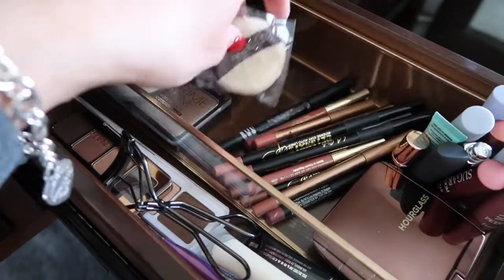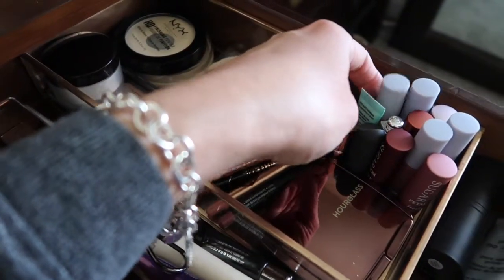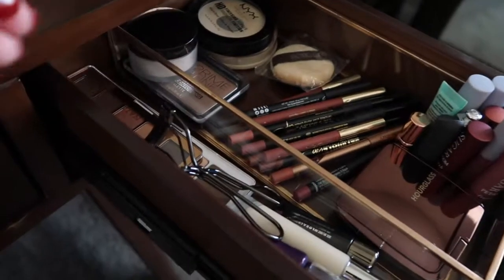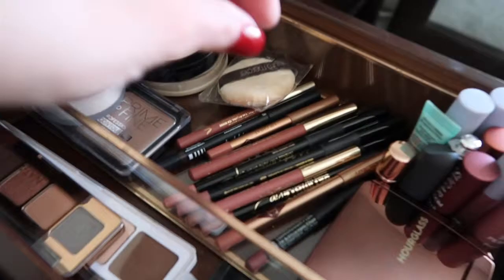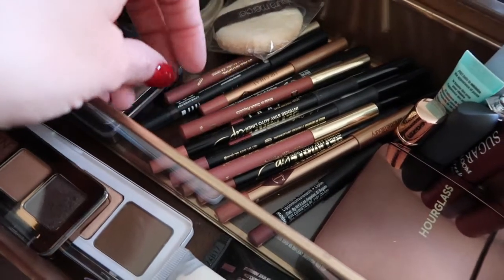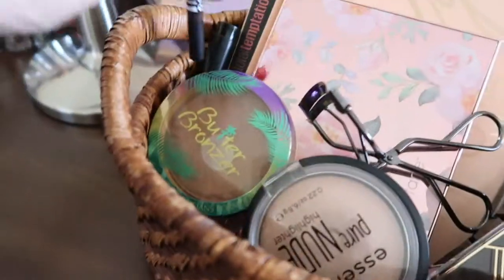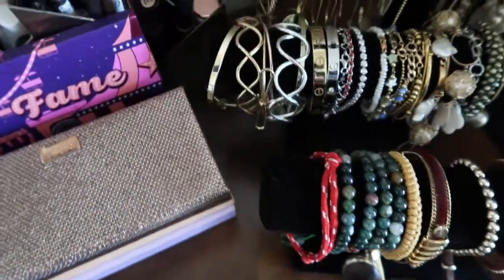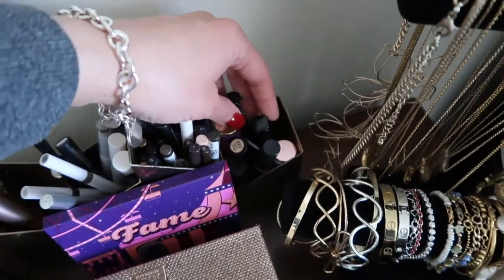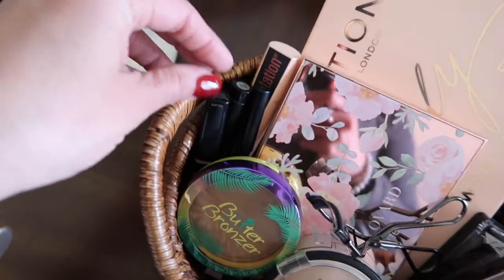So I'm going to try to pick out things that I've been using lately, so that I don't change things up too much. This I need, and this I need. I use this every day. Okay, for concealer, I haven't been using concealer with powder foundation, but I think I'm going to continue using this guy for concealer. Let's do that.